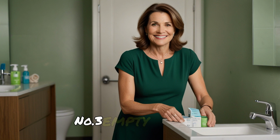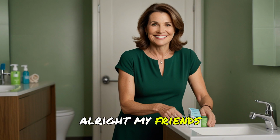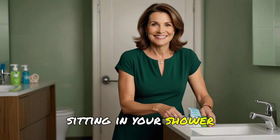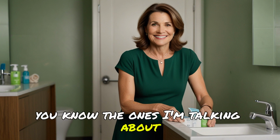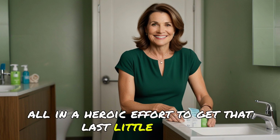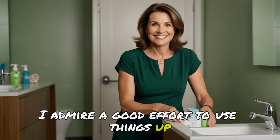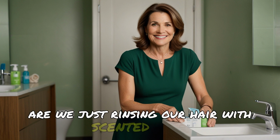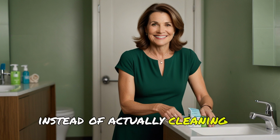Number 3, empty shampoo. The last drops of shampoo, let it go. All right, my friends, let's talk about those almost empty shampoo and soap bottles sitting in your shower. You know the ones I'm talking about, the bottles you tilt, shake, squeeze and even add water to, all in a heroic effort to get that last little bit out. Now don't get me wrong, I admire a good effort to use things up, but let's ask ourselves, at what point are we just rinsing our hair with scented water instead of actually cleaning it?